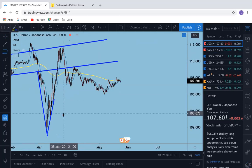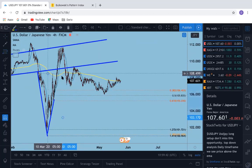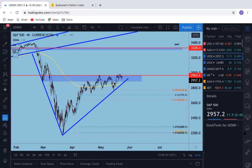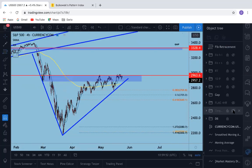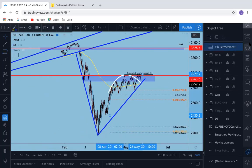And let's have a look here on what USD Japanese yen did. All right, 0.618 bounce, hit the diving board target. So you guys, I'm sure you can get the general idea now of how the markets are all linked and playing out very similar at the moment. So here's the rounded top and the diving board on SP500.